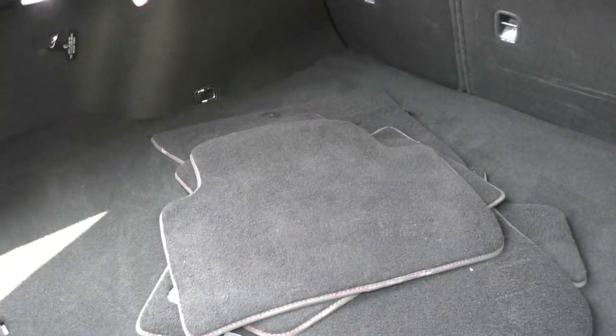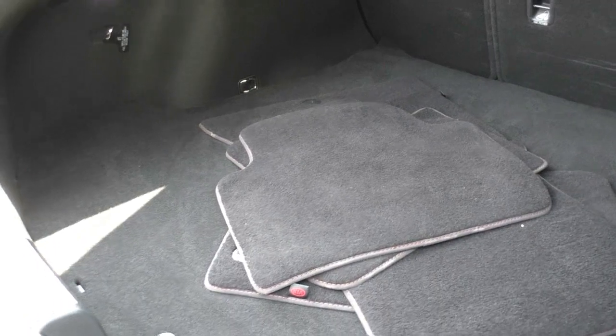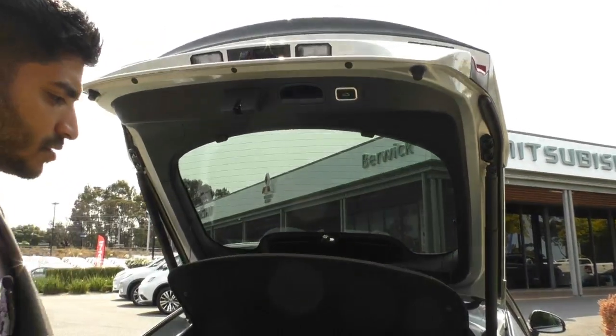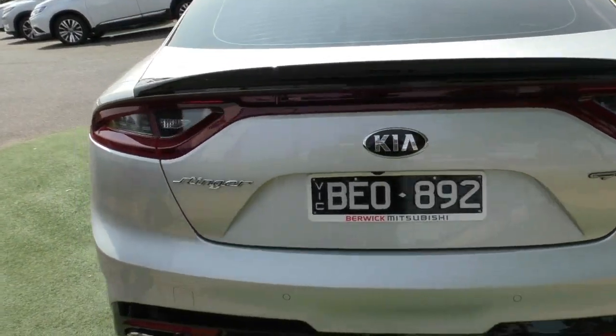I think about 400 liters in the back, and if you drop the seats down, it's about 1,100 liters space in the actual back of the car. So plenty of space in the car, and it does come with the genuine carpet mats as well. Just to demonstrate, you got another button up here. You just tap the button, tailgate will close for you as well. You do get the scuff plates just under here as well. Stop any damaging to the actual paint.